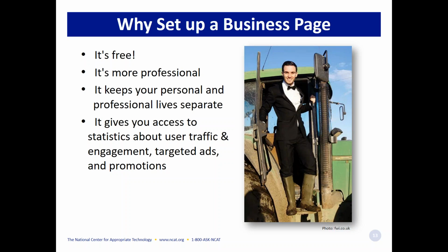It keeps your personal and professional life separate. If you're someone who's been hesitant about social media because you don't like sharing a lot of your personal life, this is a great option for you. You can keep a personal account set to private so that only people you approve can follow you, but then you can have an account for your farm that's open to the public where you control what they see. You don't have to post pictures of your kids or anything like that. You can keep it strictly to the content that you're comfortable with.